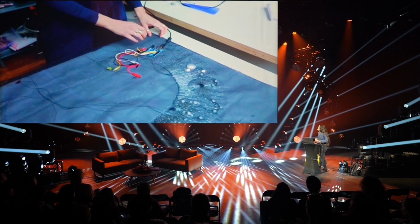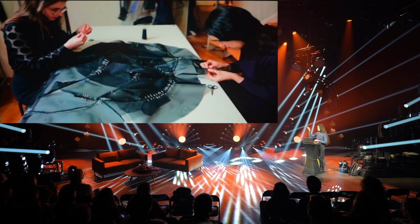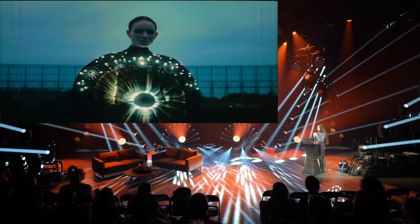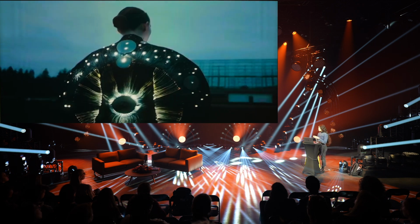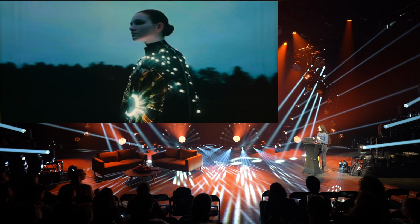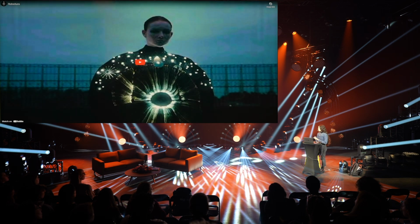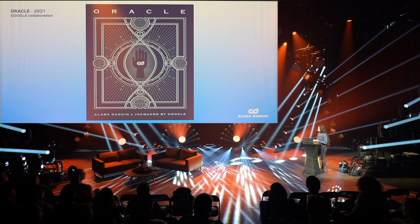This is a project that we did with Google, who I actually met in 2018 when I did that presentation, because they had a stand. They were showing the Jacquard jacket that they did with Levi's. So the Jacquard technology is basically really fine conductive thread that is almost invisible when it is woven into fabric. And so I wanted to do something kind of esoteric, and I was really into tarot at that time. So I wanted to do a digital palm reading with them using their technology.